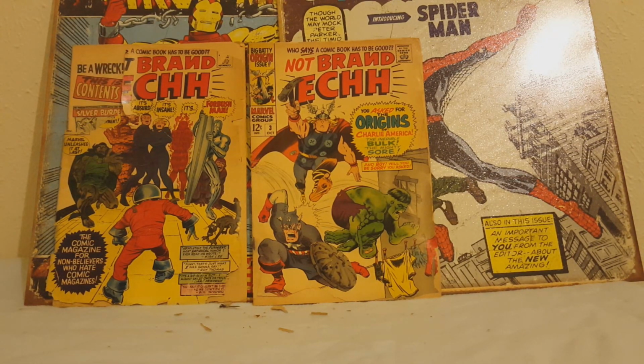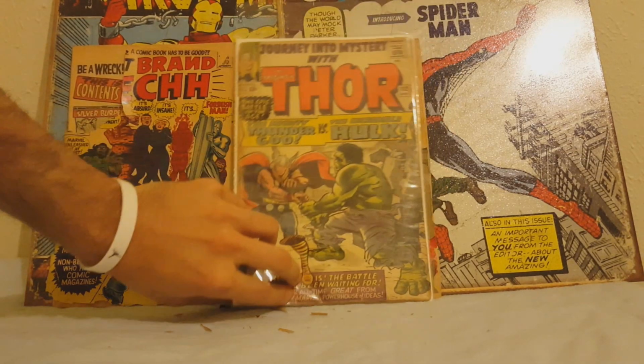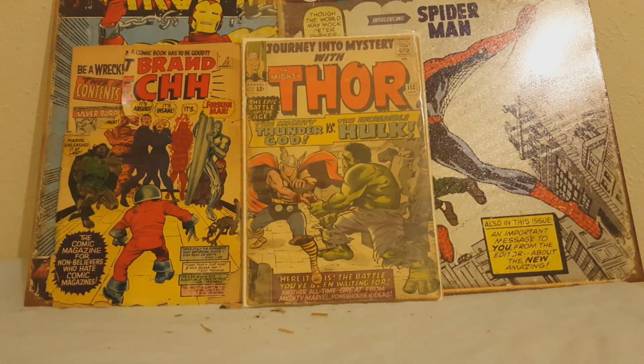And so all in all, I paid $125. They were $3.50 each, and the Hulk 112 that I purchased by itself, I paid $5 because, again, I did not know if I was going to purchase more than one. And apparently that's a really, really cool issue right there, man. And I believe it has the origin or some origins of Loki as well. So that's really neat, man.